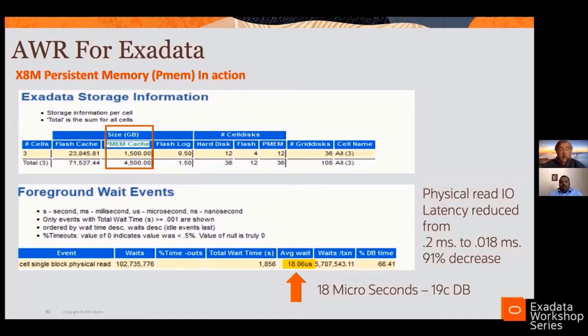Now, below is the physical I/O latency for cell single block physical reads. This is basically single block access, which on a non-Exadata report would look like DB file sequential read. So here, physical I/O read latency has been reduced from an average on an Exadata system in the earlier versions from 0.2 milliseconds to 0.018 milliseconds, which is a 91% decrease. And you'll see on the AWR report 18 microseconds, or millionths of a second, on a 19c database, which again is a 91% decrease.